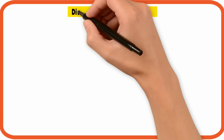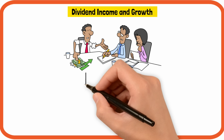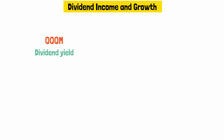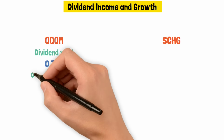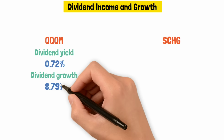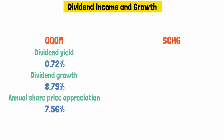Now let's talk about dividends. Not just how much you get, but how they grow and what role they play in your overall return. At first glance, QQQM takes the lead here. It offers a dividend yield of 0.72%, which isn't huge, but it's still higher than what you'd get from SCHG. But what's even more impressive is its dividend growth. QQQM has an annual dividend growth of 8.79% with an annual share price appreciation of 7.56%.